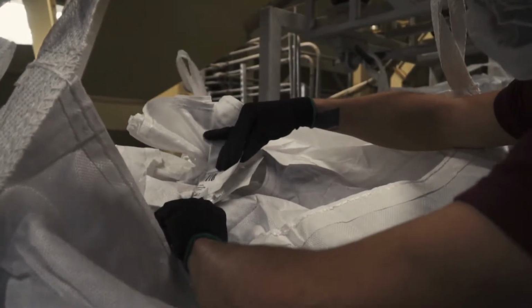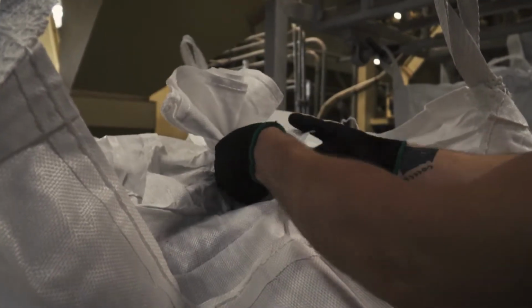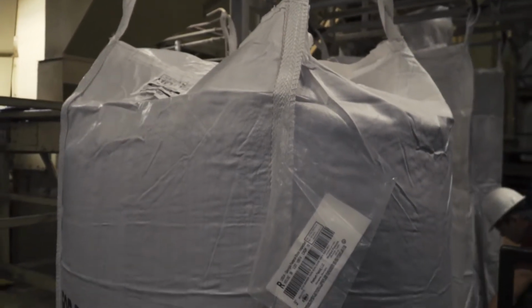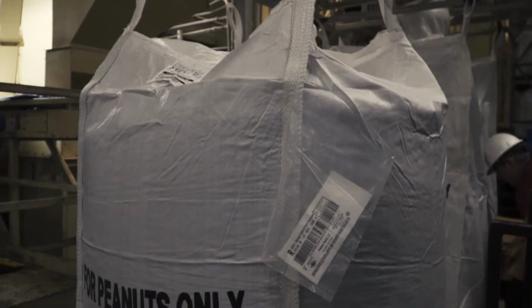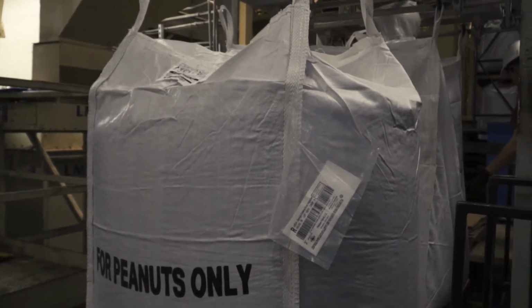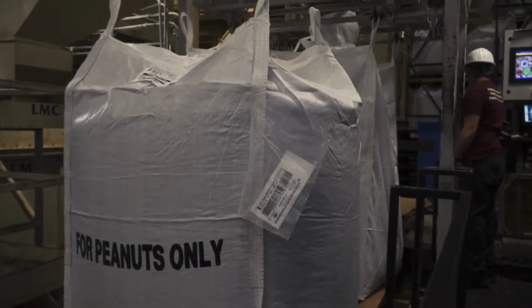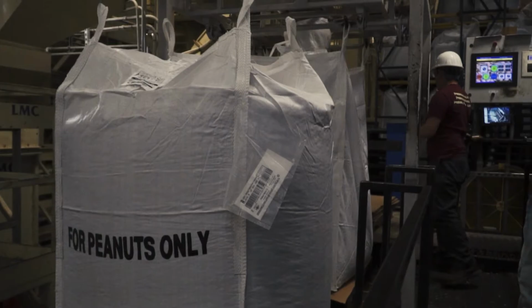Each tote receives 2 FSIS-issued tags. One tag is wrapped around the ends of the ties closing the neck of the tote, serving as a tamper-evident seal, and the other is placed in a clear pouch or sometimes sewn to the tote itself. The lot number on the tag links the peanut lot to the official grade certificate, so there can be no doubt that the peanuts delivered are the same as those described on the certificate.